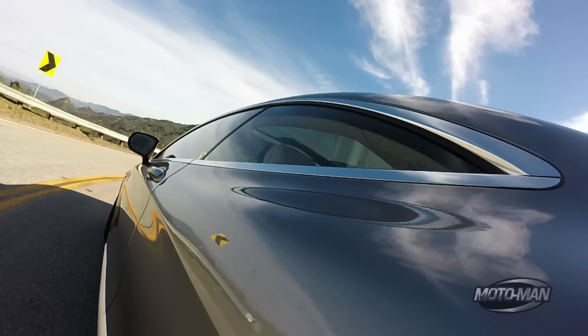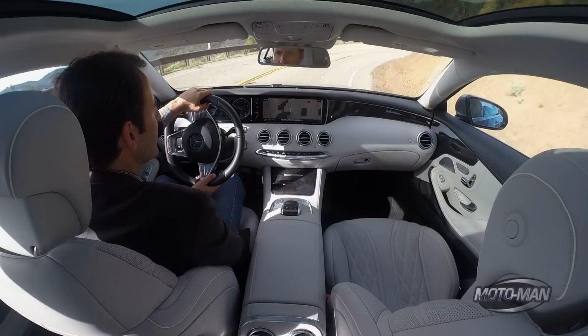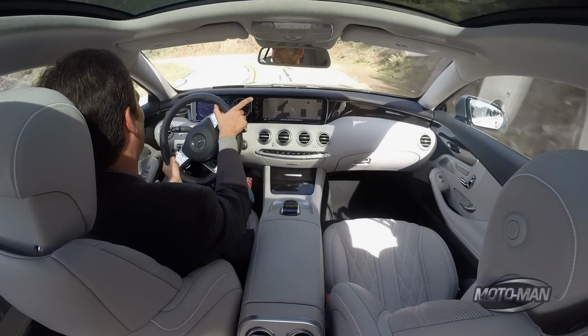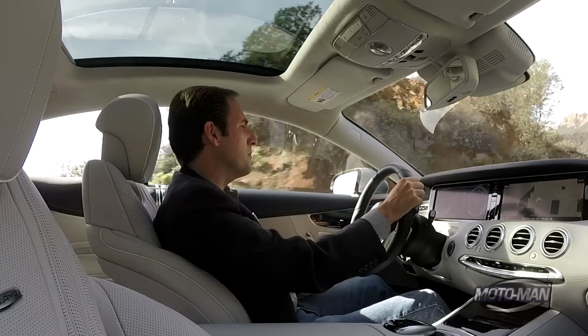So there are 2 things about this transmission of which I'm going to complain. The first we've covered in our S63 sedan film, and it applies here. The transmission selector, I don't like it here. As a matter of fact, I hate it here. It should be here. This reminds me of my mother's 74 Buick.